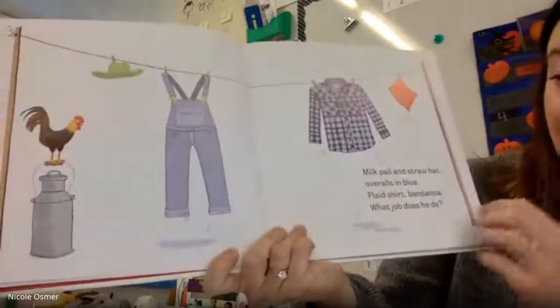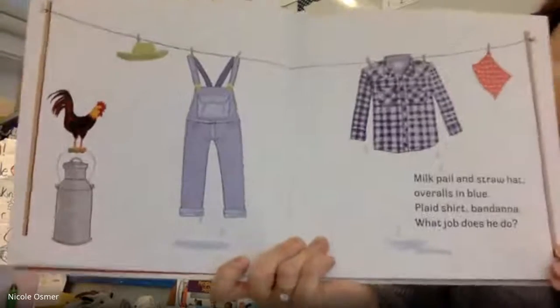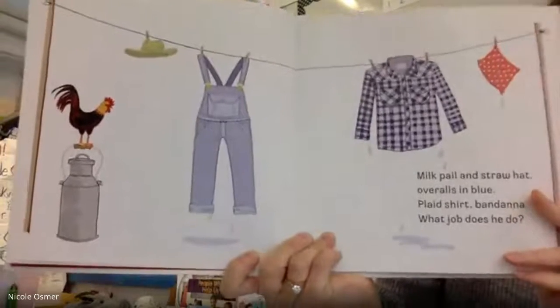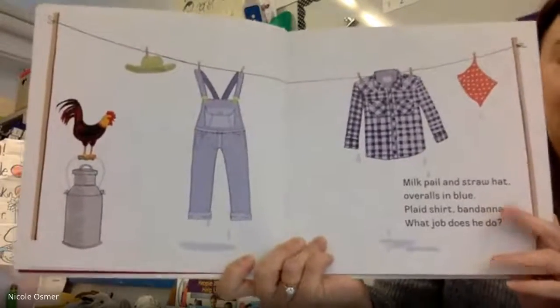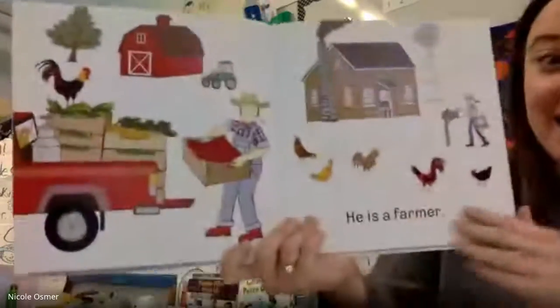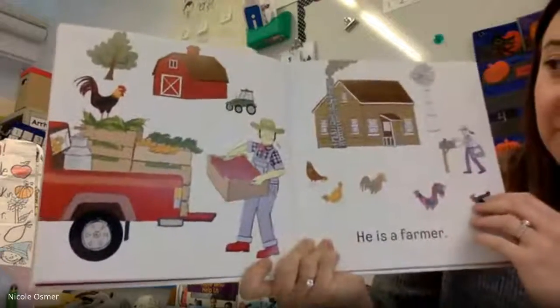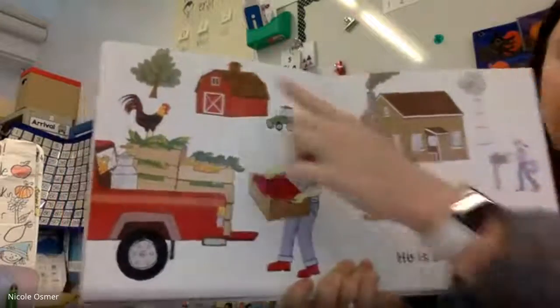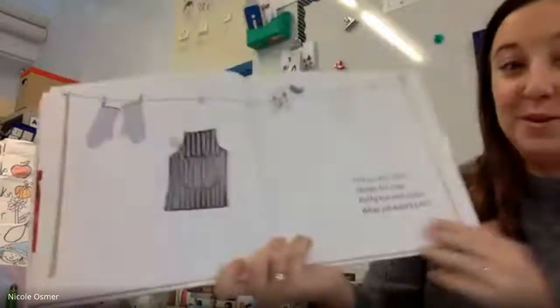Milk pail and straw hat, overalls in blue. Plaid shirt, bandana. What job does he do? Do you know? With the rooster. Plaid shirt and some overalls. A farmer. Carrying the tomatoes to the truck with all the vegetables. There's a barn. Lots of clues. Here's some new ones.